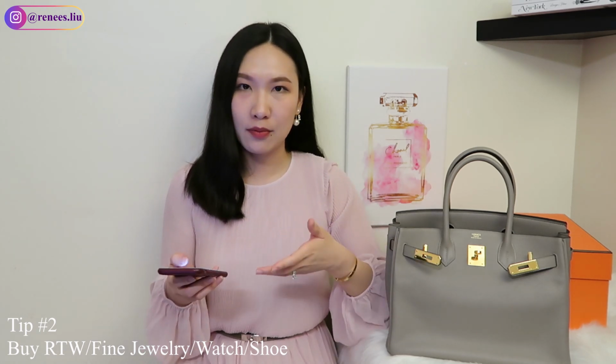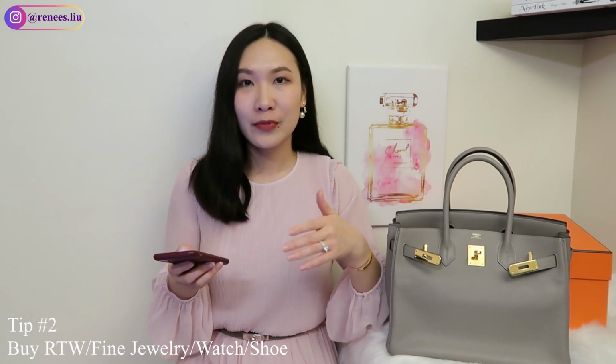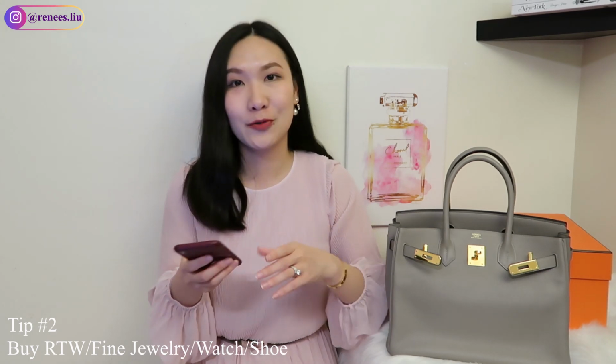But I have never purchased ready-to-wear. The clothing is really expensive, and my SA never really pushed me to check out their clothing, so that's why I've never paid attention to it. But I think in the future I will definitely pay more attention to it. I do want to learn more about their ready-to-wear.